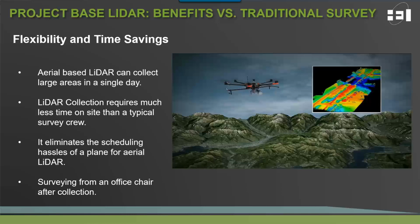I mean, aerial LiDAR is a little bit dependent on the weather. You're not going to go out there with a $500,000 drone and sensor in rain. You're going to go out there when it's a little bit nicer. Biggest thing is probably just getting the light to be right for collecting good pictures. And then we'll say surveying from an office chair after collection.